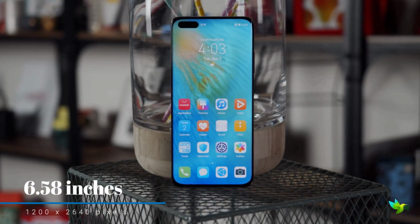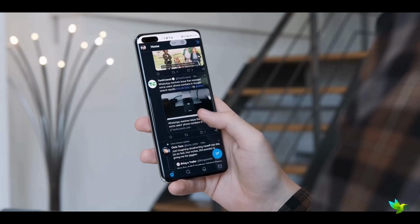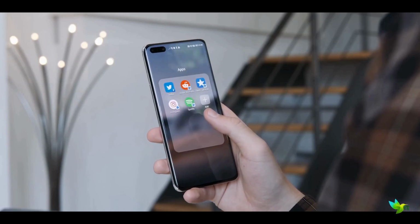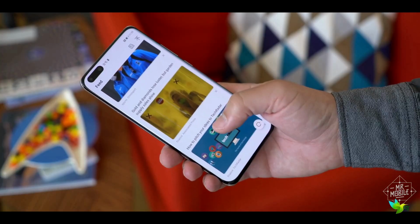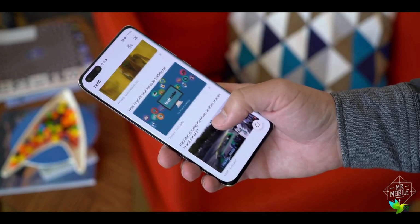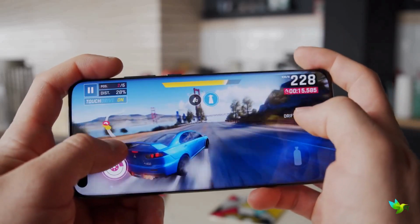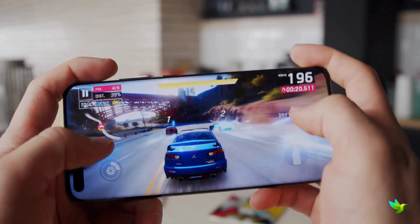The display itself is a 6.58-inch OLED panel with vivid colors, deep blacks, and customizable color temperature and display options. Viewing angles and outdoor viewability are great. You can expect identical performance across the P40 Pro and P40 Pro Plus given the fact both pack Kirin 990 chipsets with 8GB of RAM.